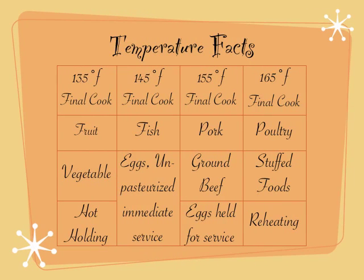Here are some key temperatures in food safety. Of special note, 135 degrees Fahrenheit for hot holding, such as on the steam table. 165 degrees Fahrenheit for reheating foods, every food. And remember that these temperatures are final cook temperatures, internal temperatures for 15 seconds. For example, pork is final cook temperature of 155 degrees Fahrenheit for 15 seconds.